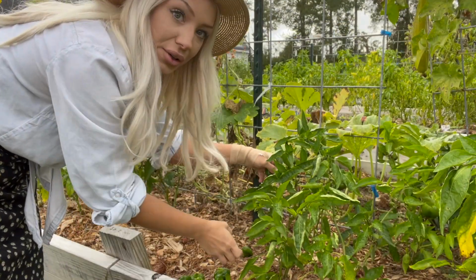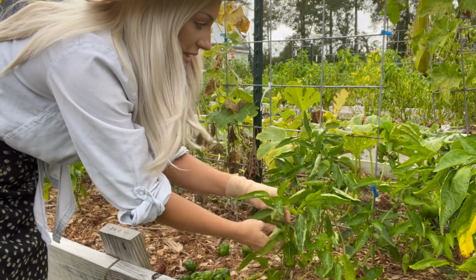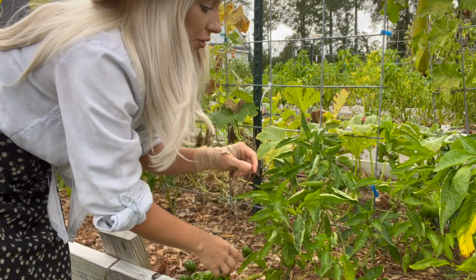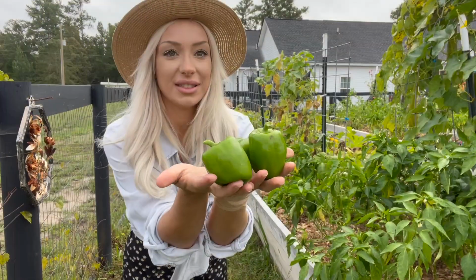These are actually really great peppers for slicing up and putting on pizza if you make homemade pizza. The short stubbiness of them make them very easy to slice up, and they're just awesome for that purpose. So I'm not sad about that. Look at that.